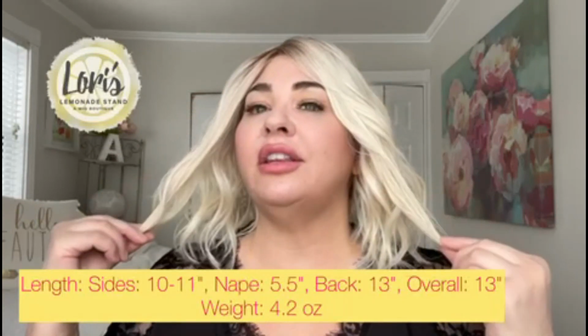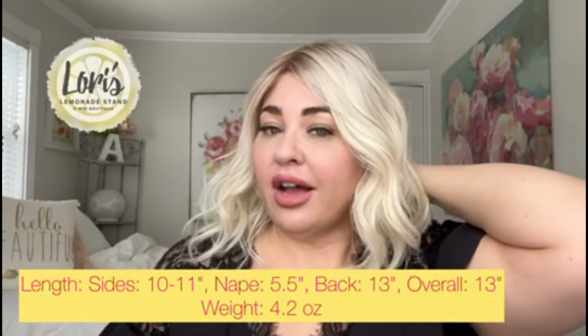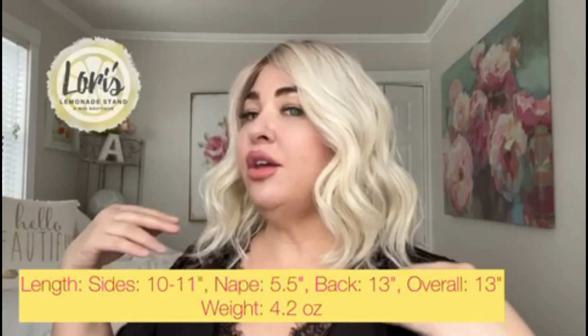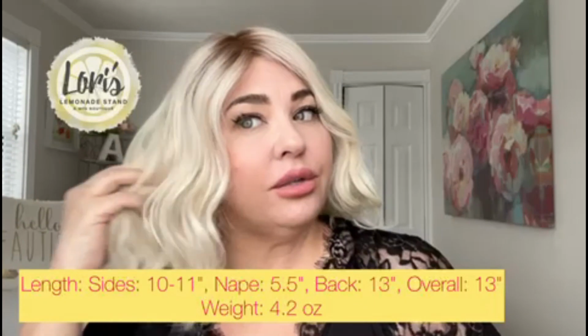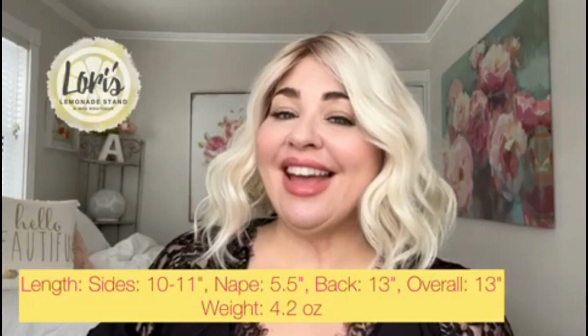So let's go over the measurements. The sides are 9 to 11 inches. The nape is 5.5. The back is 13 inches. And the overall length is 13 inches. As I mentioned, it has a weight of only 4.2, so it feels lightweight, and it is size average.